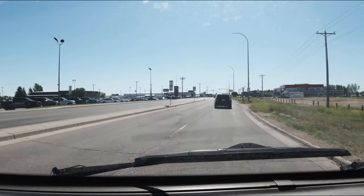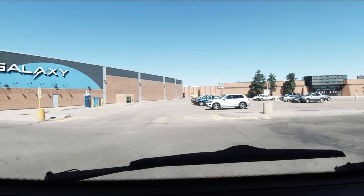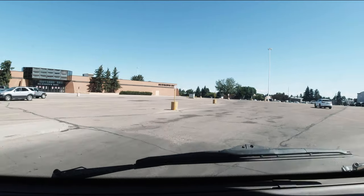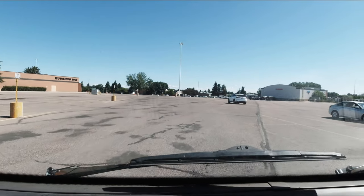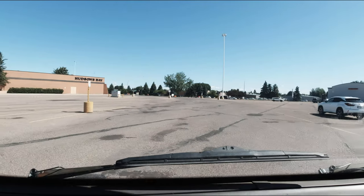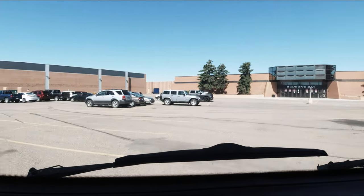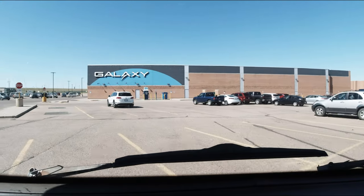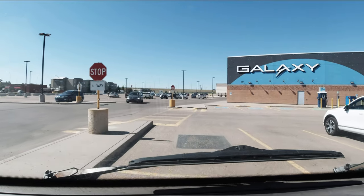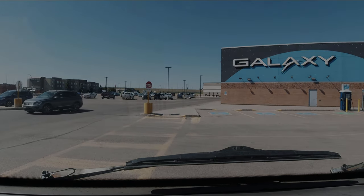Down at the end, the mall, the Galaxy Theater, my parking spot looks like it's open. So I guess we'll just pull right in. Thanks for coming along for the ride, guys. Taking a ride down to Strathcona Park. Thanks, guys.